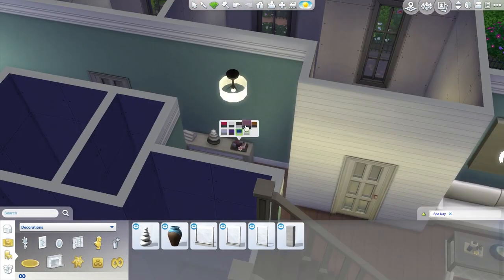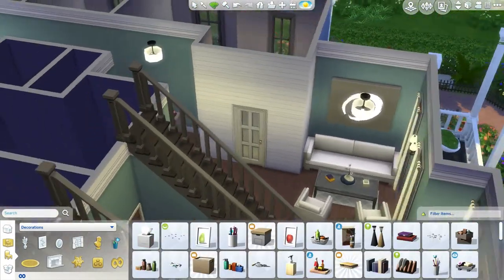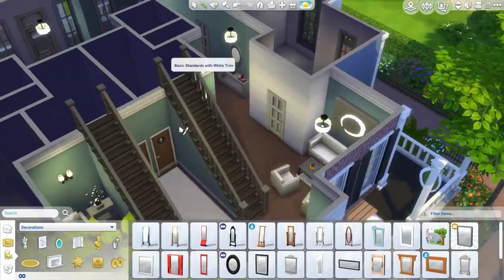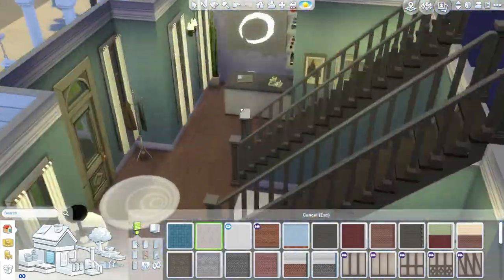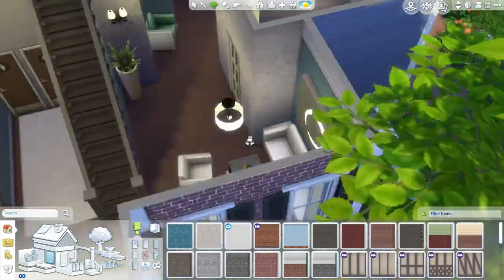But getting back to this, I finished a little seating area that's right off the entrance there, although I'm going back and adding a few things. Right here in this hallway going around to the back, I just stuck in one of those Spa Day tables and just put a few decorations on top of it. And I did use a lot of the stuff that came with Spa Day throughout this build, so I do like the mix of modern and traditional that's in it.